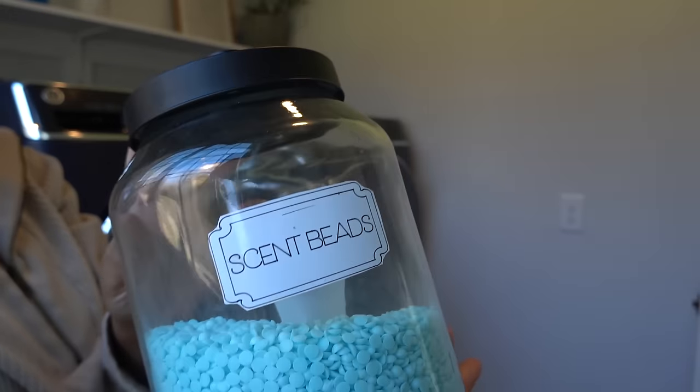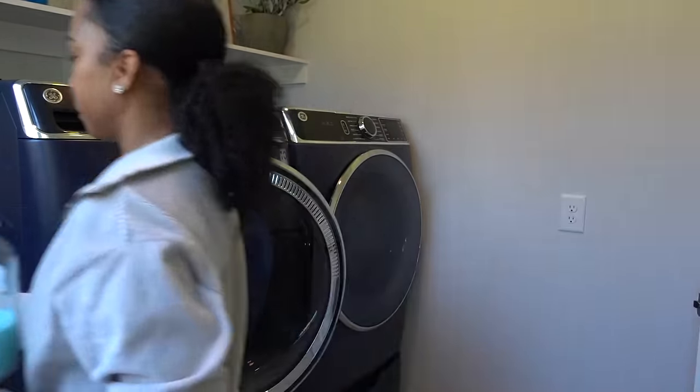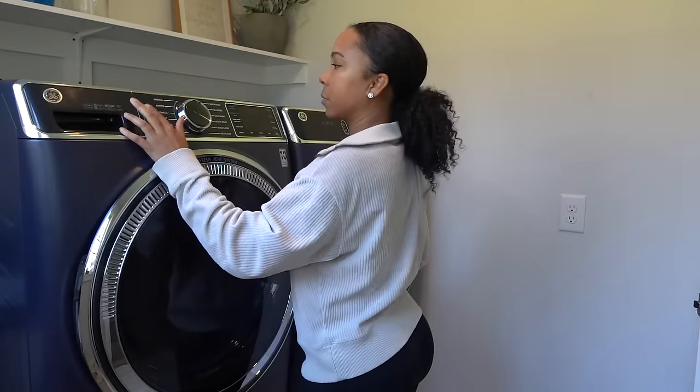Since I'm washing sheets today, I'm gonna throw in a good amount of scent beads. I love using scent beads on my towels and bedding because it lingers for a good amount of time. I'm gonna throw in a tiny bit of bleach, then set my machine to the white setting.